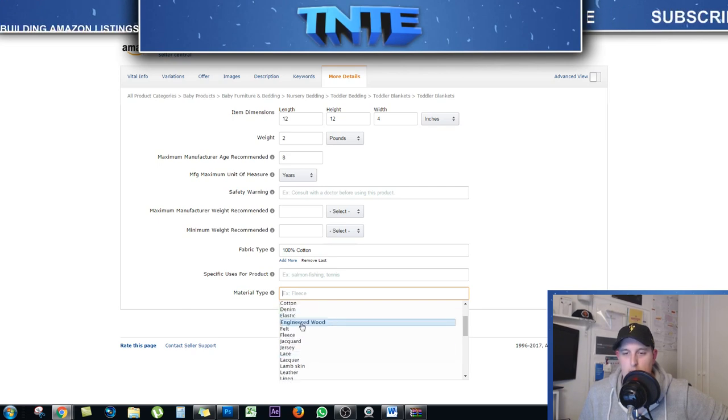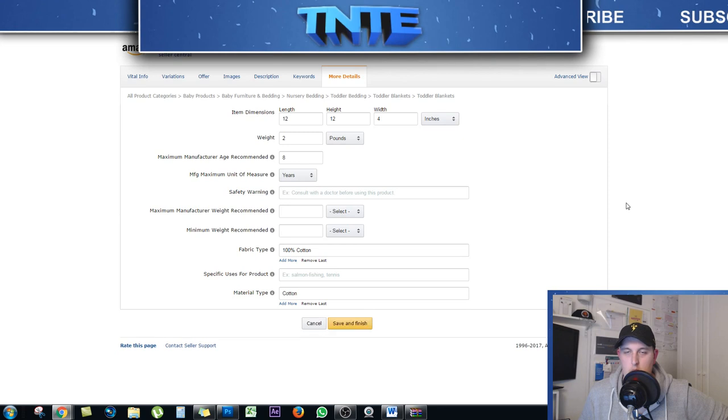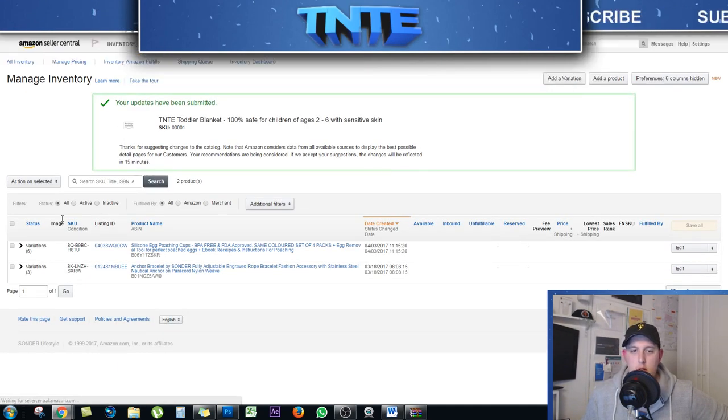These things you don't have to put in, but the more details you put into the back end, which is what we're doing now, the more information Amazon has about your product. So if it's coming between you and another seller, it's going to show the one that has the most stuff. Cool. Save and finish.